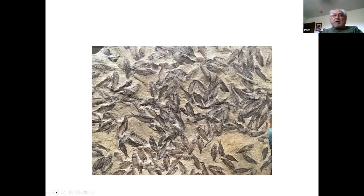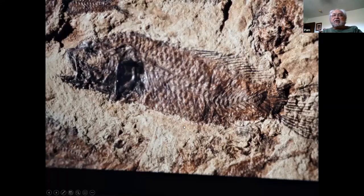This is a big, pretty good sized piece. I've only seen two with anything other than nidias from Lake Gossage. And I don't know why. They do find catfish once in a while. And they do find these guys, which are what they call an amia, which are very rare out of Fossil Lake. This kind of comes out of Lake Gossage area.